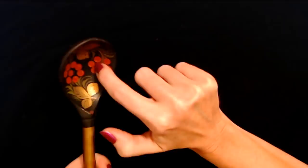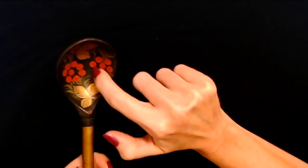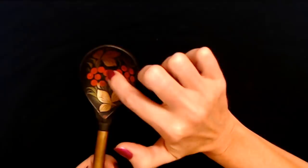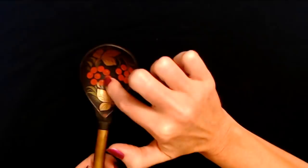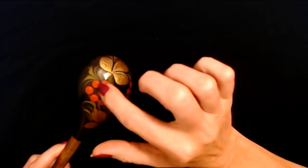It looks like each cluster has a different number. This one has 1, 2, 3, 4, 5, 6, 7. And these were, I would assume, hand painted onto the spoon. This one has 1, 2, 3, 4, 5, 6, 7, 8. Little berries. So cute. And in the middle, you can't really see it too well, but there's a lighter dot in the middle on these berries, kind of like blueberries. You know, blueberries have the little thing on the end.